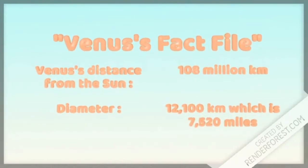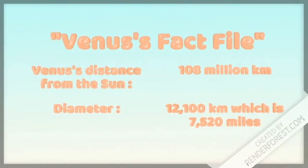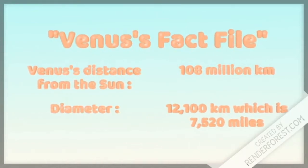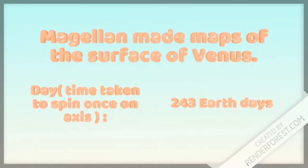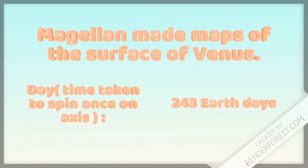Venus's fact file. Venus's distance from the sun is 108 million kilometers. Diameter is 12,100 kilometers, which is 7,520 miles. Magellan made the maps of the surface of Venus. Day: time taken to spin once on its axis is 243 Earth days.